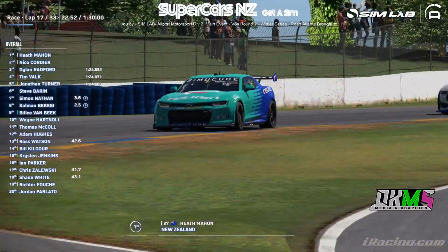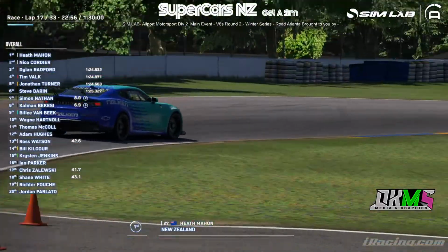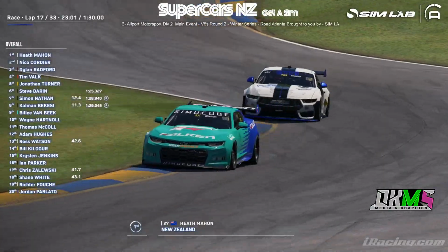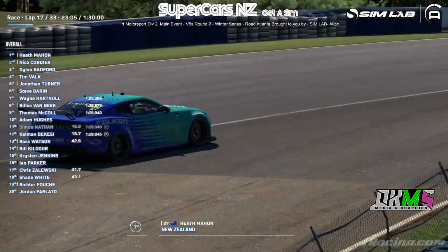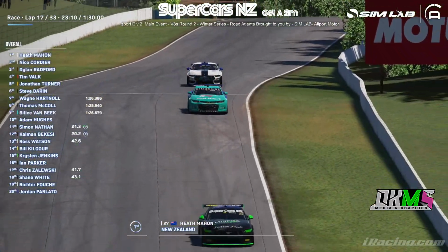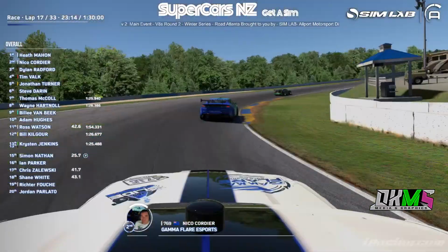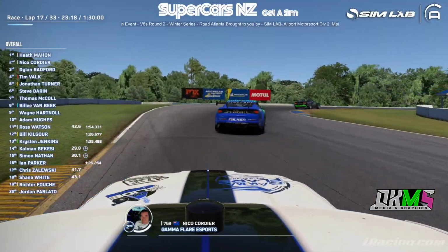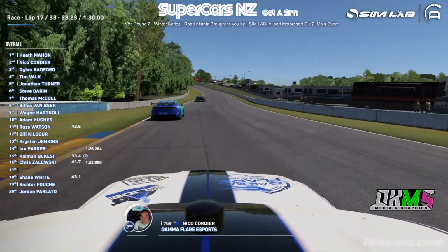Simon Nathan in. Along with Kelman. So he's actually catching up to Tony Nicholas. Is it? No, Jake O'Rourke, I think he might be catching. Oh, okay. Already lapping the rear end of the field. So Jake could be getting some blue flags.